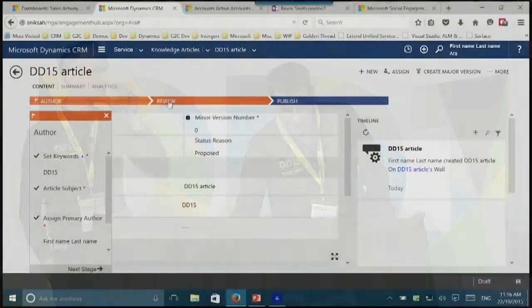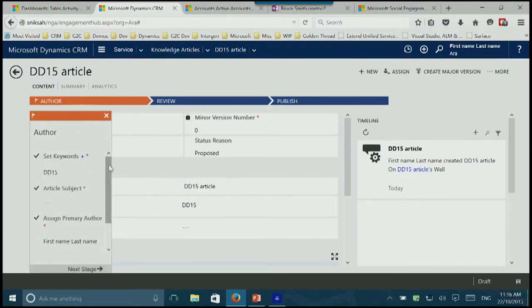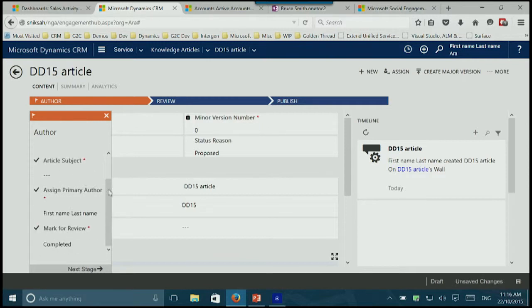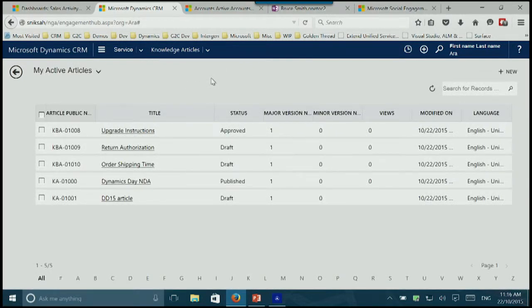Yeah, and one other thing to note is the process. So in CRM 2015, the process sort of drops down, takes up some real estate. What they're doing with the process inside of CRM 2016 are these flyouts. So if I click on here, they fly out as such. And I can still edit them and update them, etc., and then mark for review, completed, etc. So those are really the new features in CRM 2016.